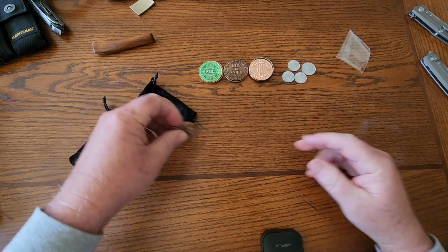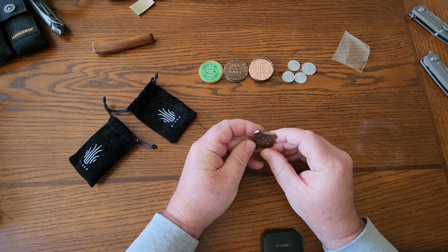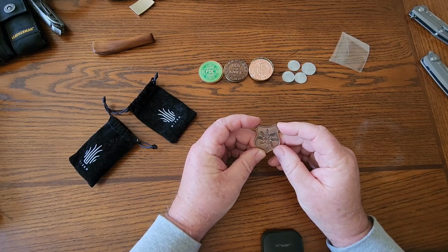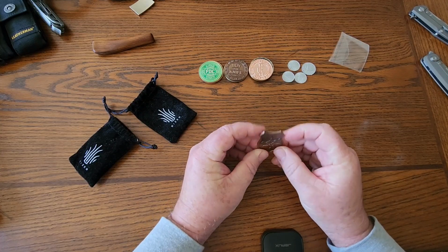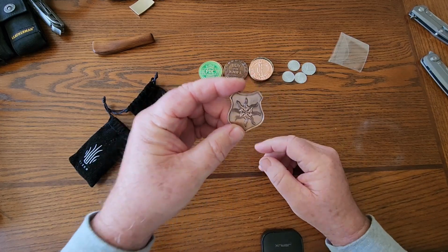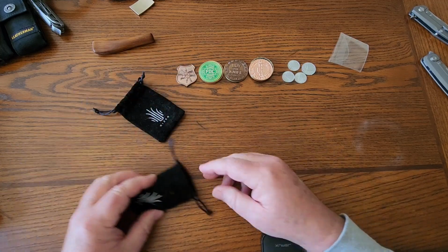And then this one isn't exactly a coin, but it's something similar. Lancelot Leather, when I bought some stuff from him, I think this came along free, or I don't know if I paid a little bit extra for it. He does make slips for coins. So if you collect coins and you want to keep them nice, that's a good way to do it.